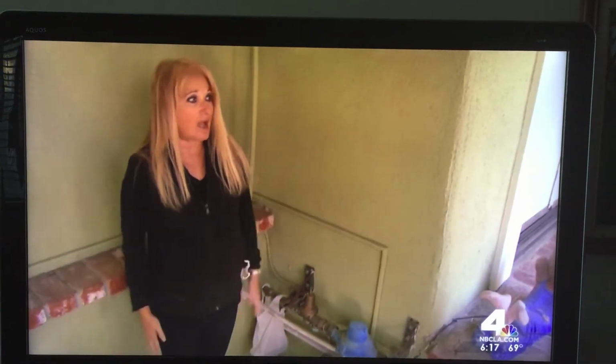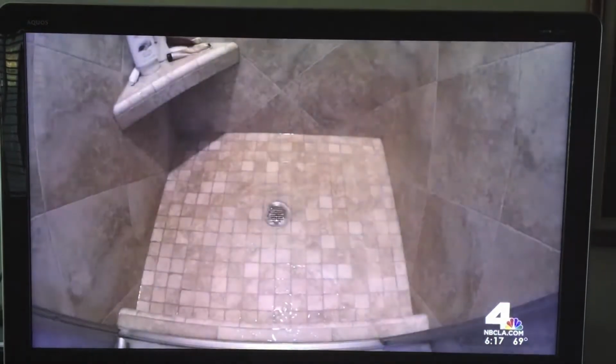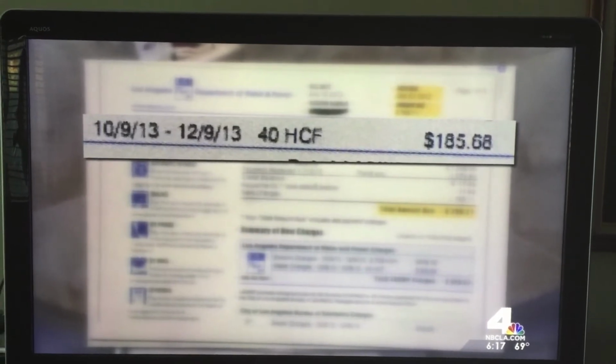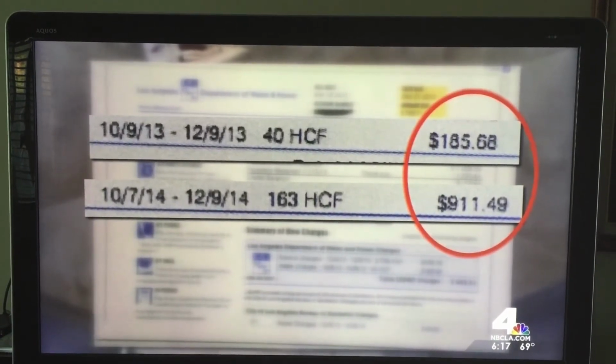It's not working. I've been getting water bills of $900, $800, $700 just for water. Dotan's water bills from December 2013 show she paid $185.68. In December 2014, she paid $911.49, an increase she says caused by undetected pressure leaks.